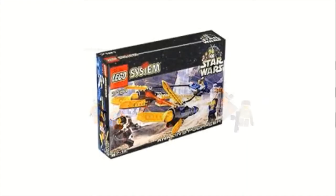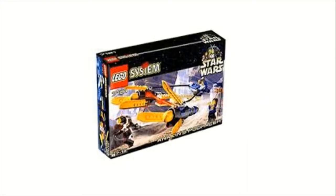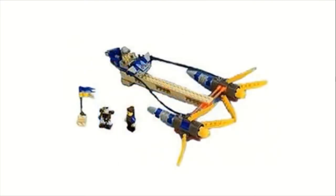So coming in at number 4 is number 7131, Anakin's Pod Racer. This one sold for $15 originally, had 136 pieces, and this is actually one of the sets that they're remaking for the 20th anniversary this year. And I think that it's a really good set, even at the time. Obviously, the little brick built sort of thing that connects the seat and the thrusters is a little weird. I wish they could have maybe found a better way to do that.